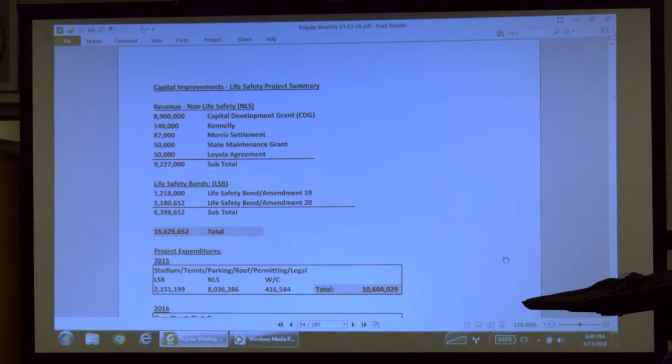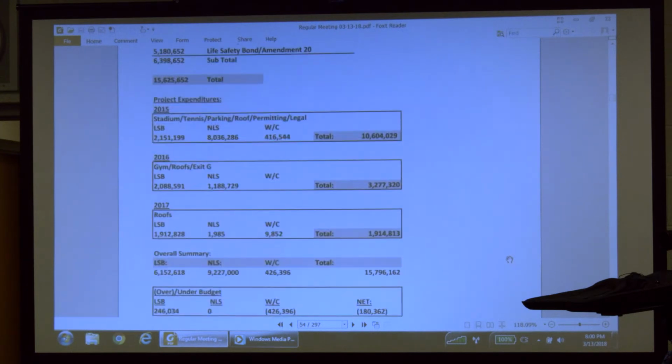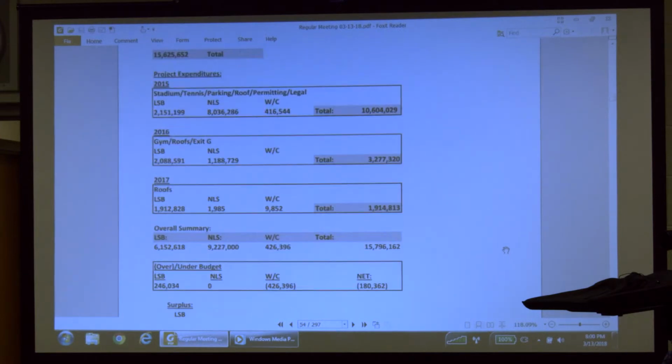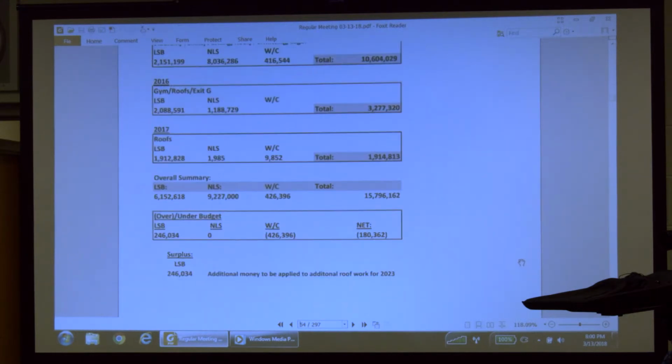The project expenditure summaries, as you can see, our 2015 project is the outside stadium, the tennis courts, the parking lot, the roof, permitting, and legal fees. The 2016 project was the main gym, additional roofs, and exit G. And in 2017, there were some more additional roofs that were done. If you look at the summary, it's broken down with what type of funds were used to pay for these projects, giving the overall summary of our $15,796,162 that was spent.